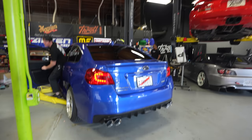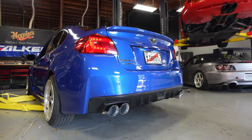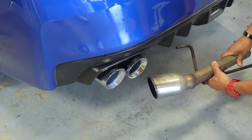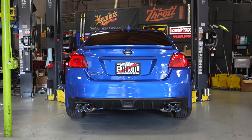Perfect. How's it sound inside? It sounds deep in the car. Right? It sounds deep. Nice. Dude, the tips look way better. It completely fills out that lower portion too. It's really nice. I do like the contrast between the blue and the tips. And not to mention how thin this pipe is. The original pipe is very thin. I mean, you probably gain double the size. That's what she said. You're definitely gonna feel the difference. That's what she said. On the road.